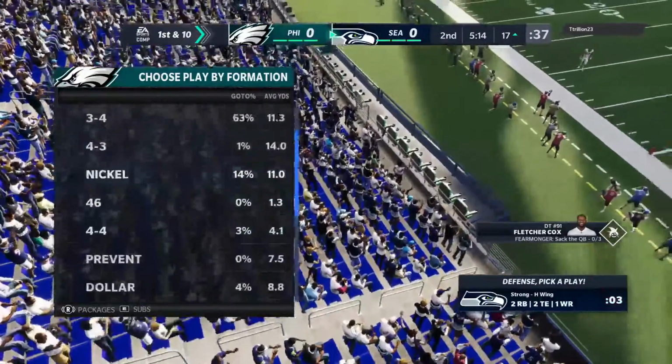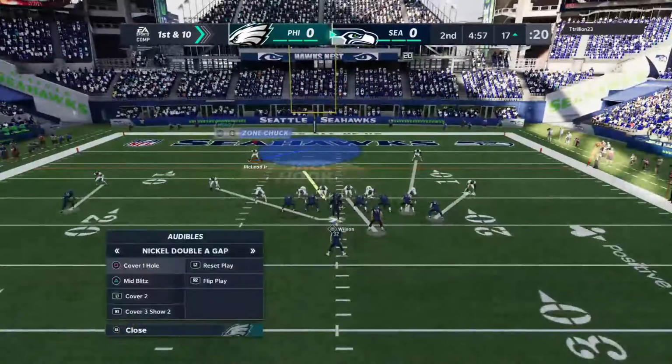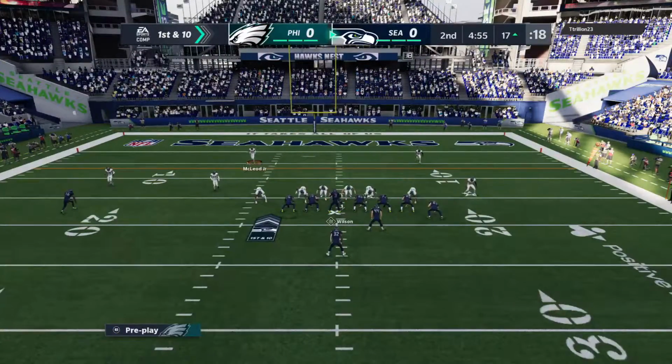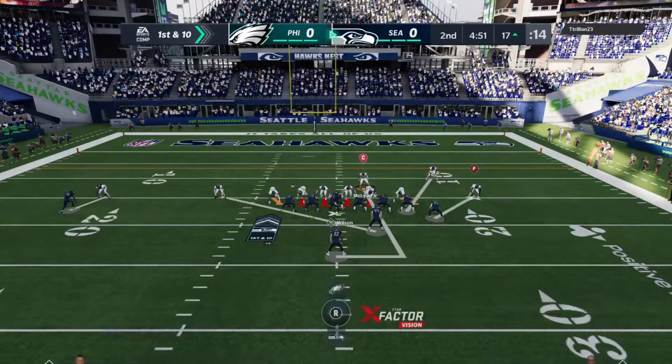I don't know if they need to sub some guys out, bring in extra people, maybe change what they're doing on the defensive side of the ball. But right now, they're running the ball very well right at them and right up the middle.